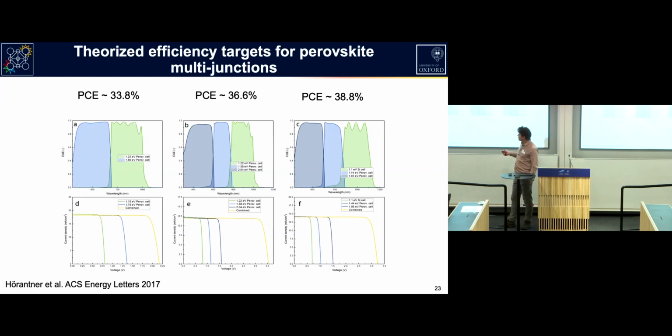This, for example, shows the spectral region. This is wavelength of light. It shows the region that one cell will operate on and the cell behind. And if we could make cells like this that stack on top of each other and operate in different regions, we get up to nearly 34% efficiency. That compares to the 26, 27% that we think is the practical limit for silicon. And of course, going to further junctions, triple junctions can get up to higher efficiencies.